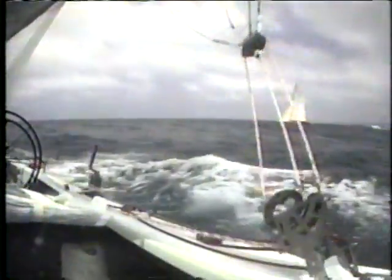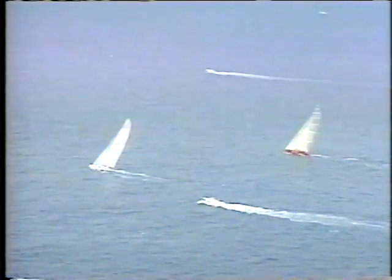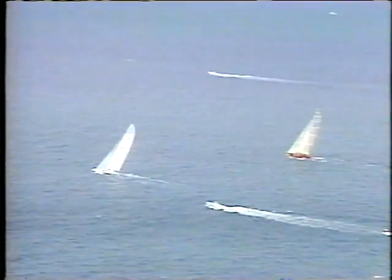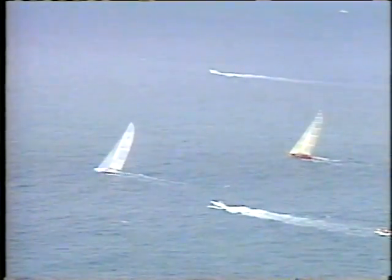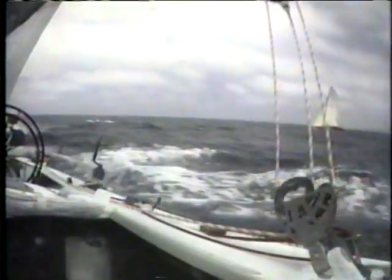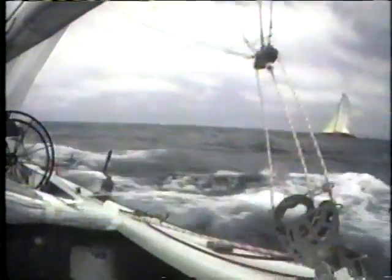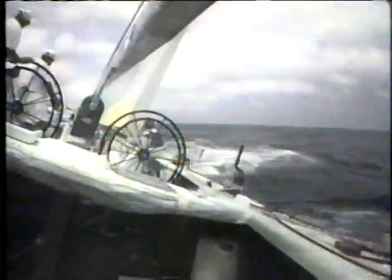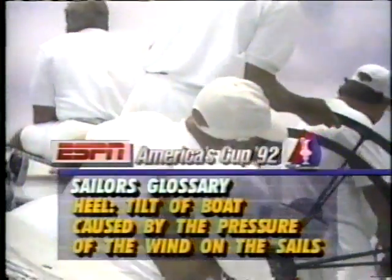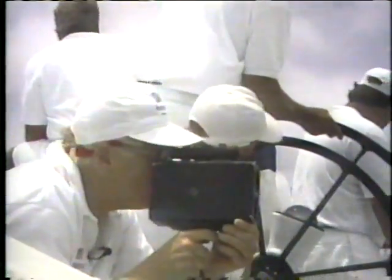Il Moro seems to be tilted over more, an indication that she doesn't have quite as much ballast or stability. There you can see the angle of heel, and America Cube staying upright a little bit more than Il Moro. Incredible, as you look at these boats tilt over in the wind, to think that over 75% of the weight of the entire boat is down 14 feet below the waterline in a bulb of lead. You sailors have a language all your own, Gary.